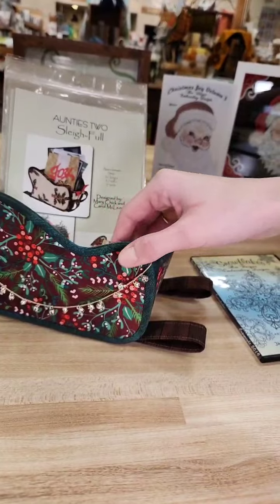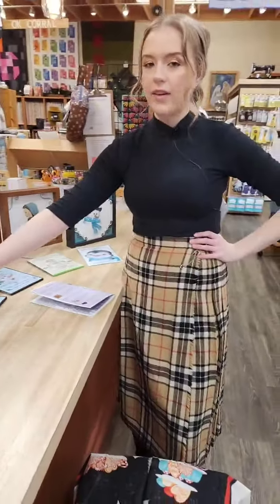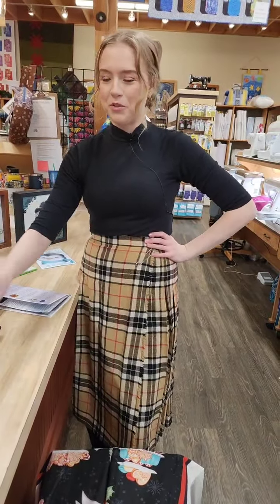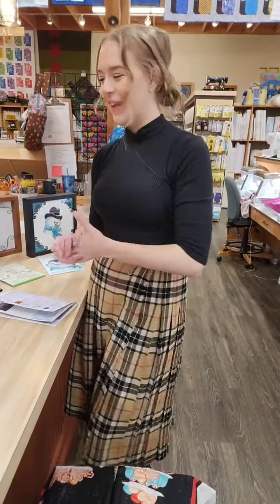And the interfacing that goes in this sleigh, we have it in the pre-cut form, so you don't have to cut out these shapes, which is really nice and helpful. So you just have to create the cute bag.